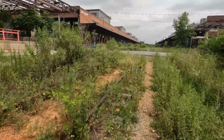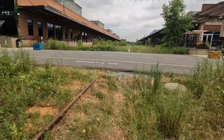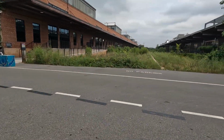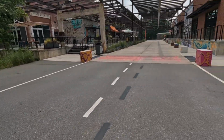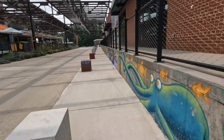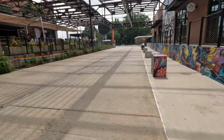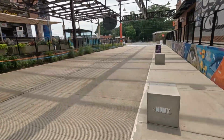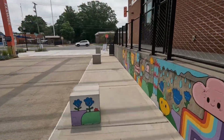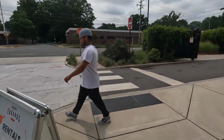And now we can see several restaurants and event spaces surrounding us. Once we get off of this bloom field, which is a wonderful sort of wildflower field, it's amazing how fast nature reclaims. We can see a nice place to hang out. This is a place where Charlotte has allowed for open container walking, Savannah style. So you can get a drink in one of the restaurants, then walk to other restaurants, and go into another one. It's cool.